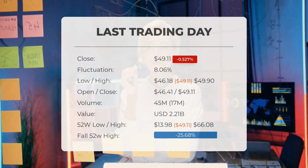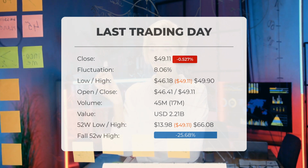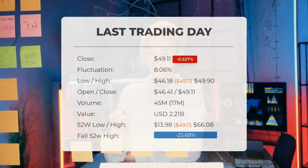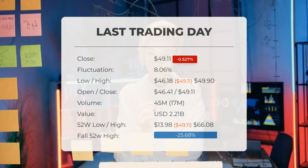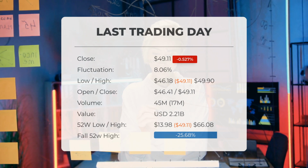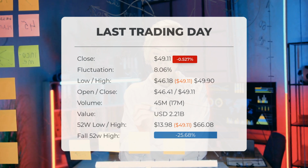The price has increased in 6 of the last 10 days and is up by approximately 11.41% over the past 2 weeks. Volume has risen on the last day by 17 million shares. Although this occurred alongside falling prices, this may serve as an early warning, suggesting a slight increase in risk over the next couple of days. In total, 45 million shares were traded, amounting to approximately $2.21 billion.